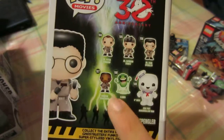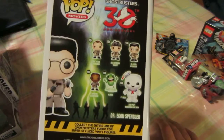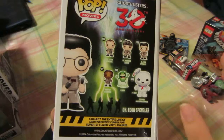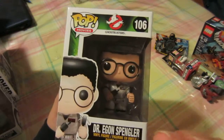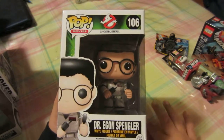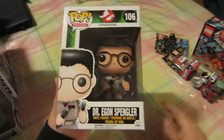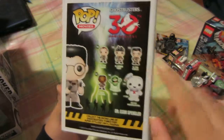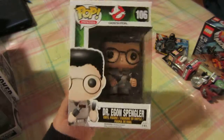But this is the only thing that's bothering me. They only have Winston Zeddemore available in the Ecto-1 figure set. I think that's bullshit. They have a Marty McFly in a set with a DeLorean, but they also have him by himself. There is no Winston as far as I have seen on eBay, Amazon, anywhere. What the fuck, people? Funko, I want Winston. I want all the Ghostbusters. It's not just Venkman, Stantz, and Spengler. Winston is very much an awesome part of the Ghostbusters team.